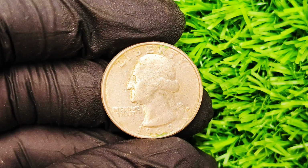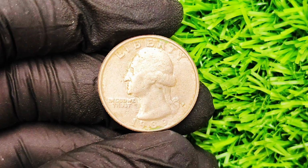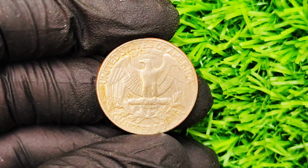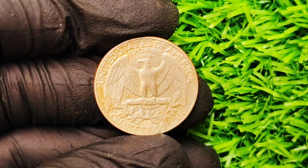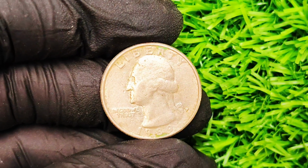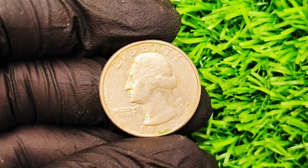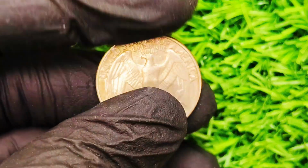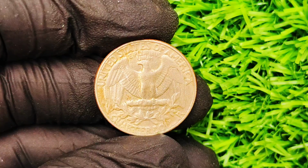But what makes this particular 1989 P Mint Mark Washington quarter so valuable? Why did collectors lose their breath when it came up for auction? And how can you know if one of these million-dollar treasures is hiding in your home? The story begins in Philadelphia, at the U.S. Mint. In 1989, millions of Washington quarters rolled off the presses. To the untrained eye, they were all identical: George Washington's profile on the front, the proud eagle on the back, and the P Mint mark declaring their Philadelphia origin.